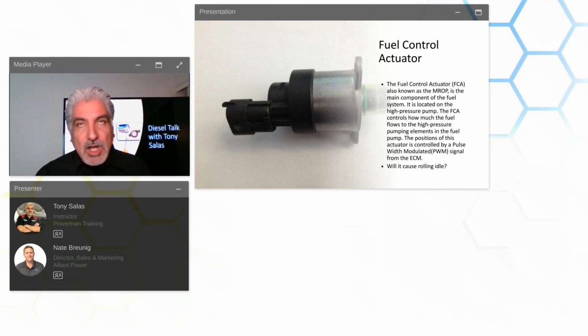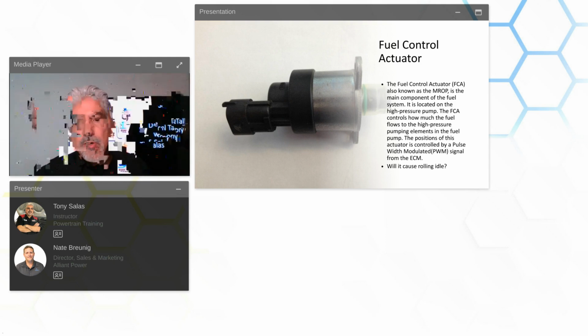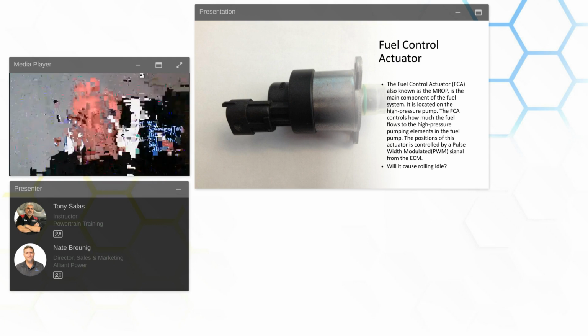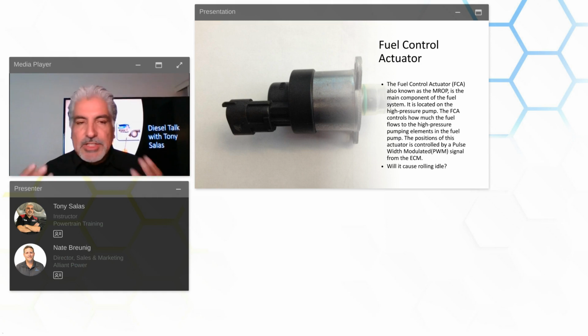When I talk about rolling idles, I'm talking about where the truck's RPM is going up and down. It's just rolling. Nine out of ten times we have found it is the fuel control actuator, the M-prop. I'll be honest with you, I keep one in stock in my toolbox. If a truck comes in with a rolling idle or a P0088, and by the way, P0088 is high rail pressure, which means it's not controlling the rail pressure correctly, we quickly slap on an FCA because it's located right there on the driver's side on the injection pump, easy to get to, no problem. And if that goes away, that makes life a lot easier.